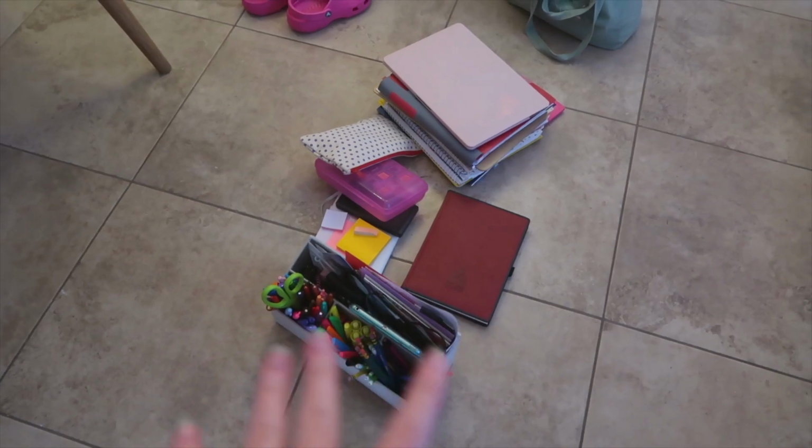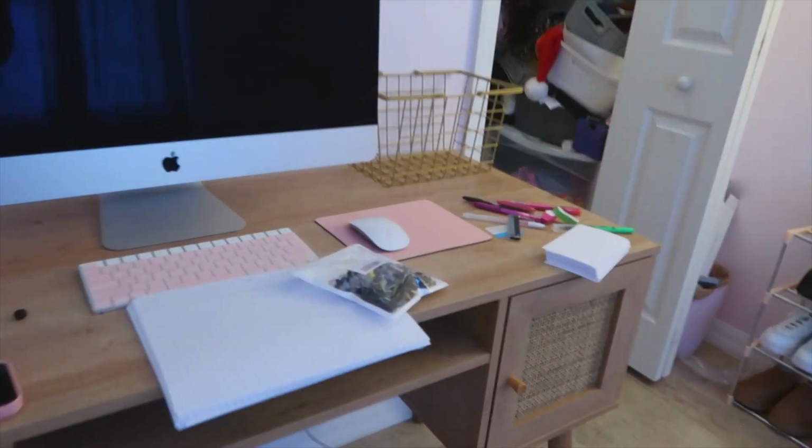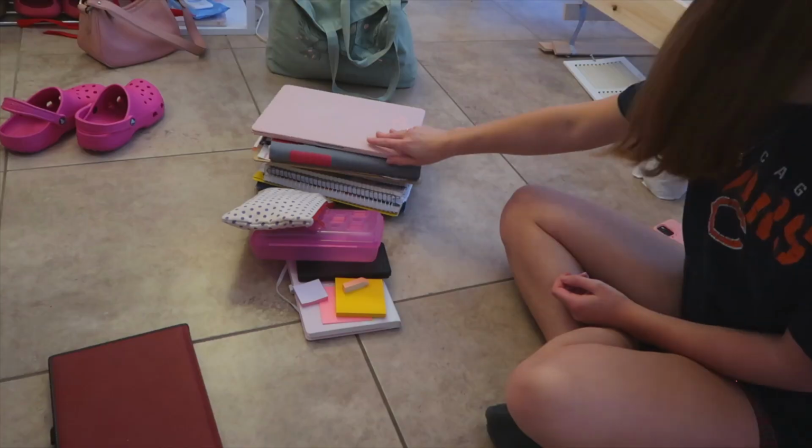Okay, so this is all that I had in my desk. I was using my desk as both a vanity and a desk, so I had hair masks mixed with pencils and papers mixed with makeup and stuff like that. I'm very excited to have both a vanity and a desk now.